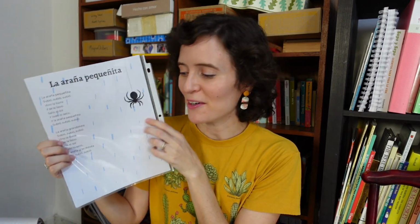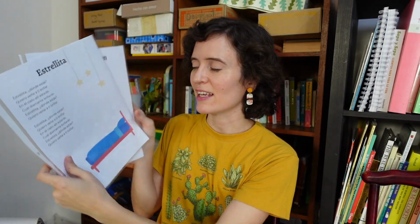We're going to pick one. What I did was put the lyrics for a couple of easy songs that I already know are quite familiar to them, but they wouldn't necessarily feel they have the confidence to sing themselves. I just put the lyrics with some simple art on the page to give it a little bit of excitement for them, or a prompt to help them remember what the song is about. So: Los pollitos dicen, El barquito, La araña pequeñita, Estrellita. Very simple childhood songs. But I think I'll let them pick which one they want to start with, and we're just going to learn it until they can sing it, then we'll go to the next one.